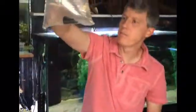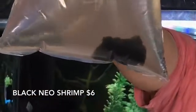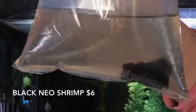How about that? I missed a bag of shrimp. These are black shrimp. Pretty good grade of black shrimp too. Don't always have those, so snatch those while we have them.